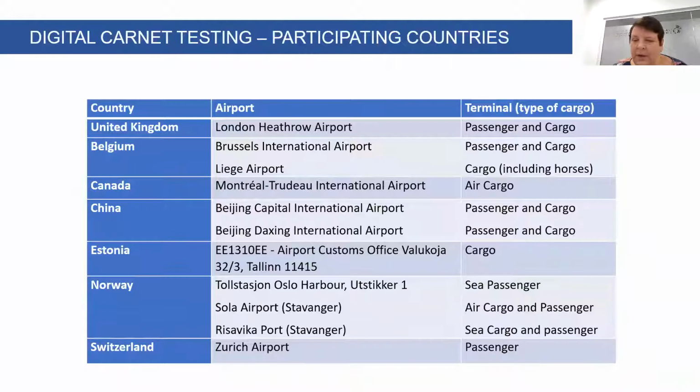Fantastic. And I think the final question, and if we haven't got around to your questions, we'll come back to you at a later date. Has it actually been tested on road transport, something going by road? At the moment, various countries around the world have been involved, and you can see them on your screen here. These countries have been involved in testing digital Carnets in various scenarios as well. I think from the UK perspective, we are really waiting for French customs to start testing digital Carnets so we can open up the Dover-Dunkirk route.